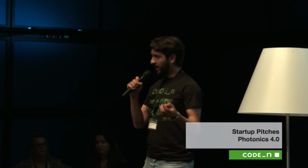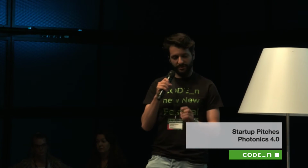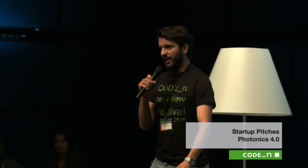So what are the applications for these kinds of generators? I give you perhaps two examples. You probably heard about smart homes.